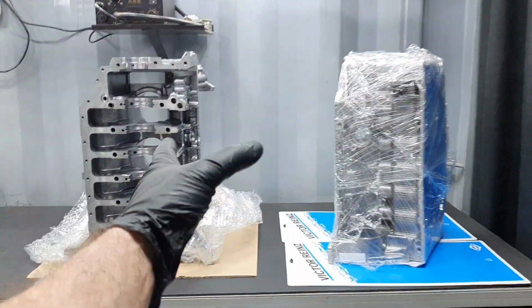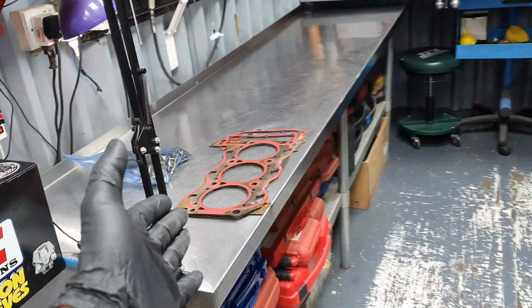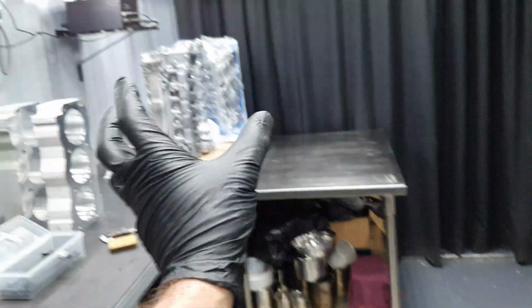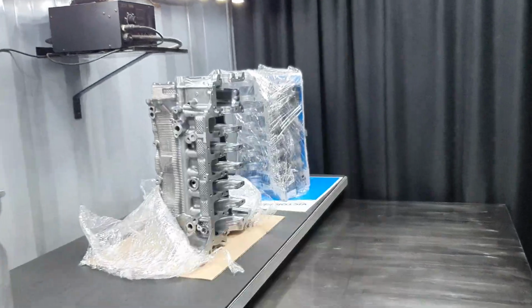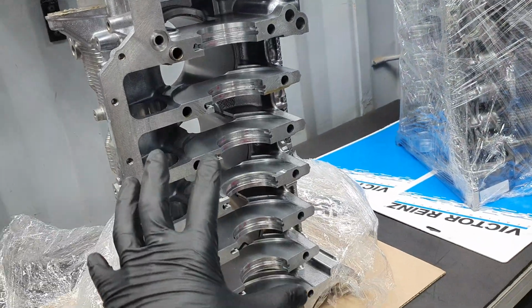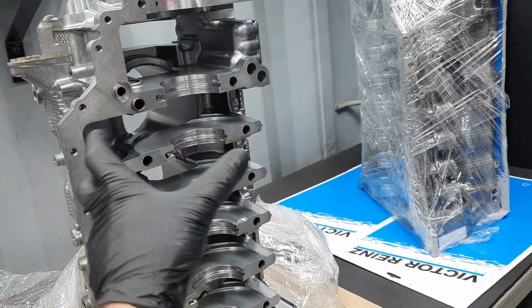Like I said, the blocks are there, torque plates are here, head gaskets are here. These are the used bolts to merge the two blocks together. What's my plan today? Clean surfaces here and here. It's not being washed by any means, both halves. Okay, clean surfaces, bolting it together.